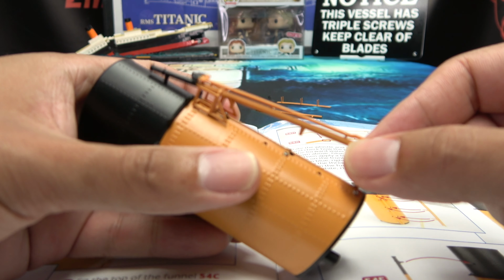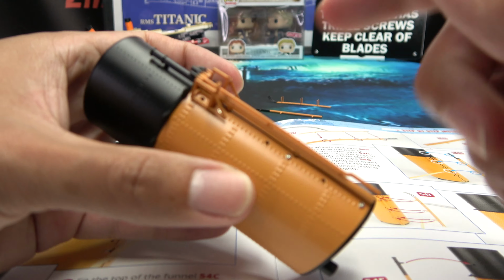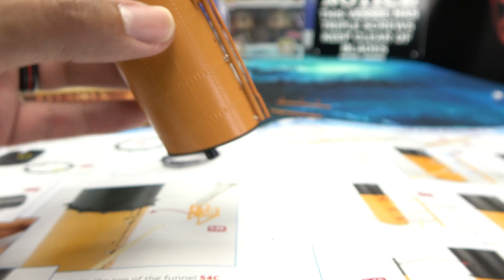Okay, we got that together, and now this will just sit right in here. We have 3 little ports for this. They're going to get lined up. It's going to sit right in there. This will need to be glued. So again, let me do this real quick. All right. We got that installed.